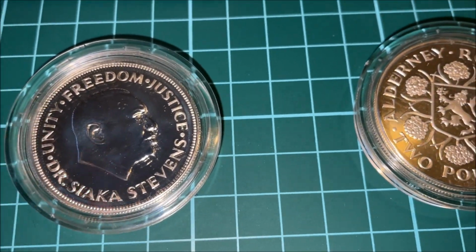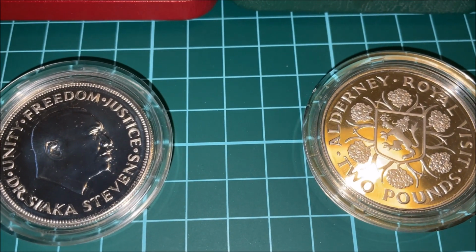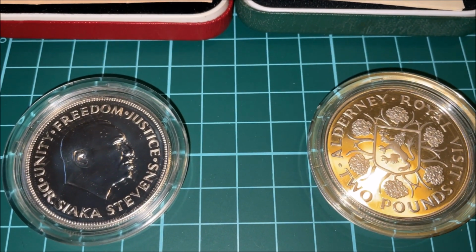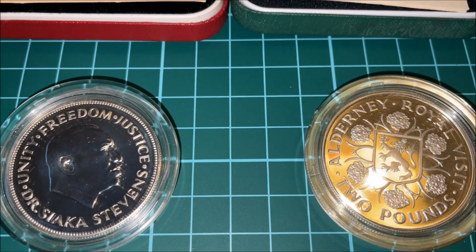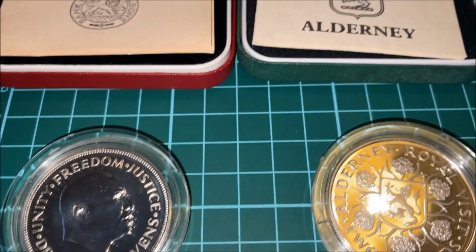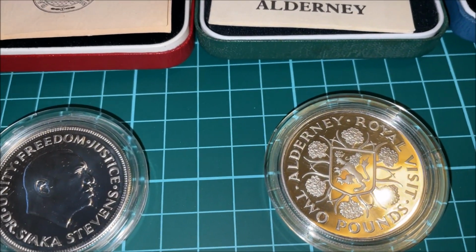That's the amount of silver that's in these. These are an ounce of silver, so I bought two ounces there. So it's about right. I paid about 40 quid for them too, and there's about that much silver in them. But then again, they come in these boxes, so they're worth a bit more.